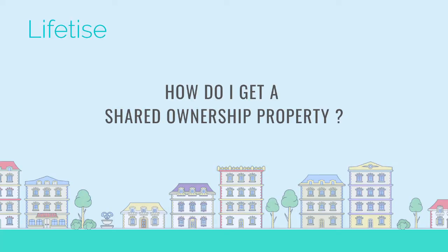So assuming that you think you're eligible, how do you actually go about getting a shared ownership property? Well, shared ownership properties aren't everywhere. It's not at all the case that any property could just be done as shared ownership. They're specific properties that have either been built to be shared ownership or have been designated by a housing association for the shared ownership scheme.